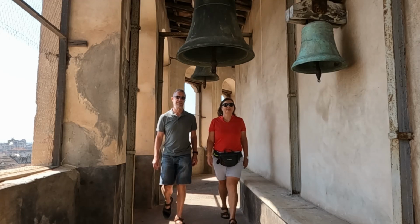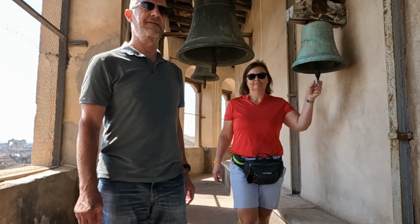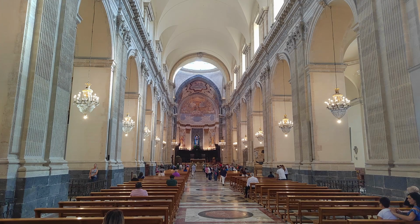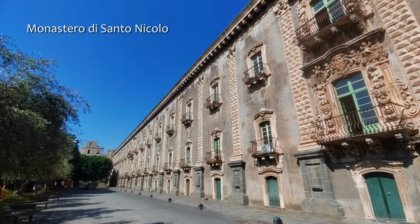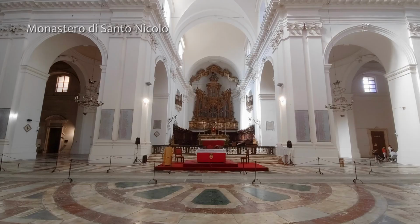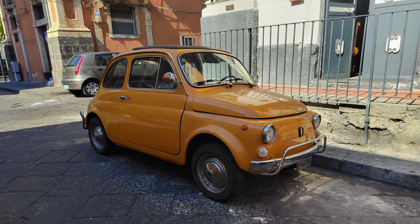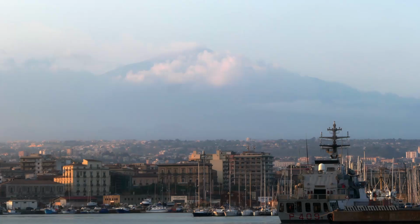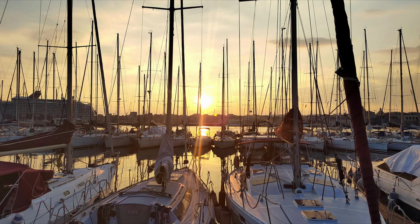No sooner said than done. On the way to the cathedral, we booked the tour to Mount Etna, then up to the tower of the cathedral and into the cathedral. Throughout the day, we explore Catania, its churches, and what else there is worth seeing. In the afternoon, we go to the harbor and enjoy the sunset there.